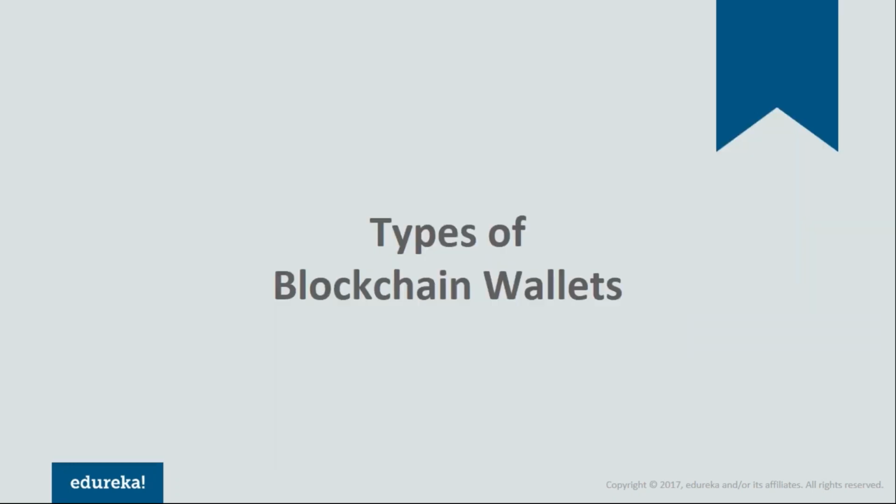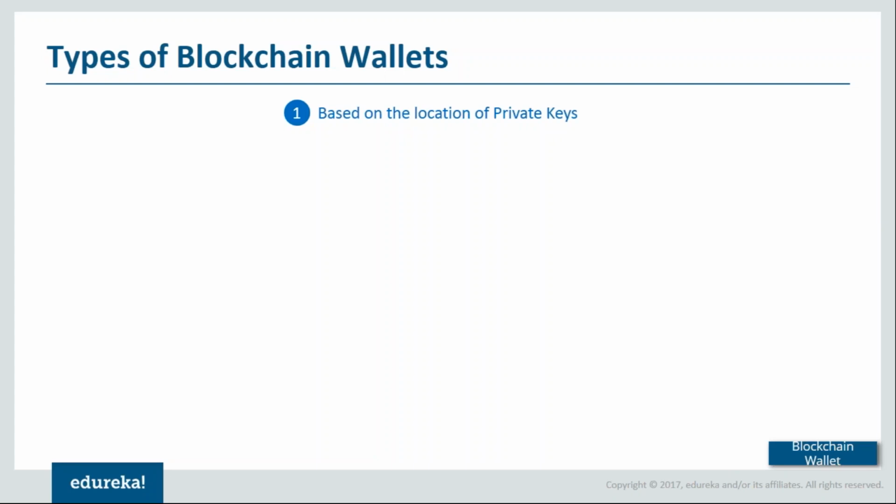Finally, let's move forward and talk about the various types of wallets that are present with respect to blockchain wallets. Now, it's essentially important that you understand the different types of wallets so that you can decide which wallet suits your requirement. Now, the first category of wallets is based on the location of the private key. That is, where exactly is the private key associated with your wallet being stored.